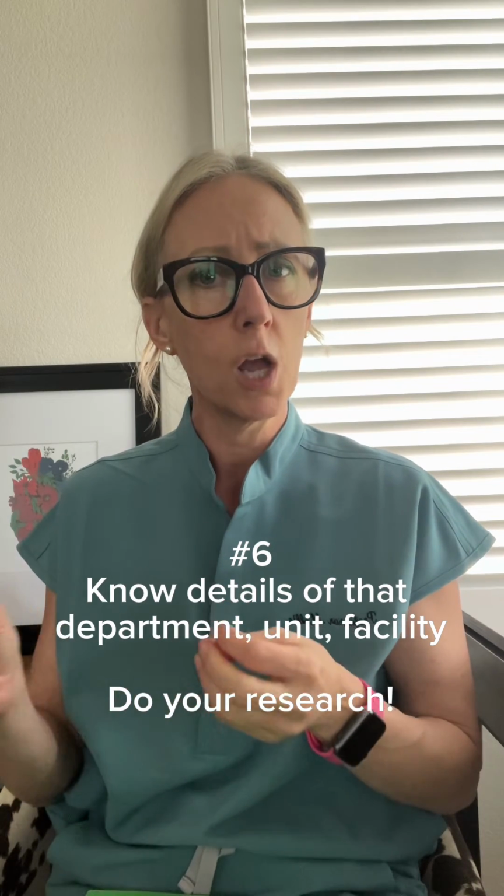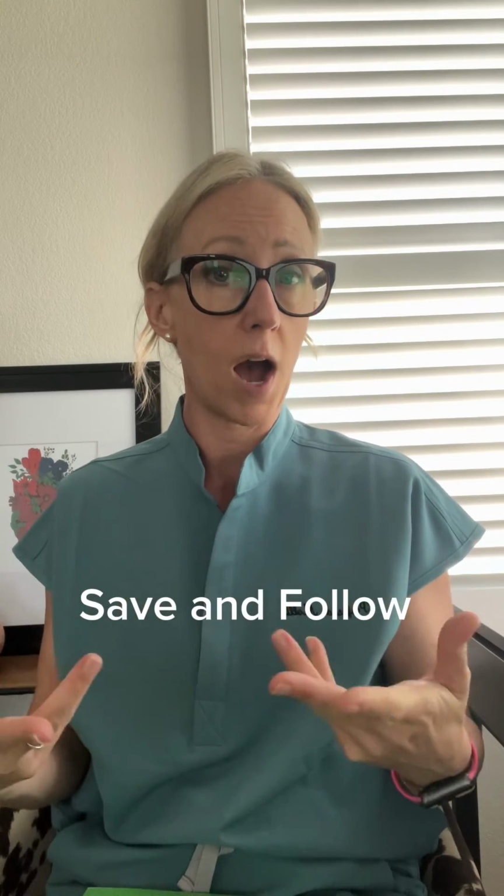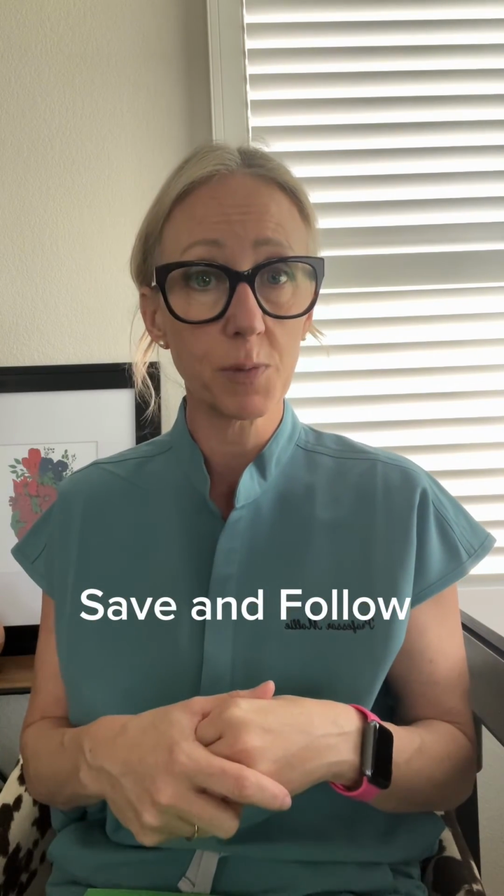What floor, what department are you going to work in? What kind of patients do they take care of? That will help center some of your questions around what you're going to do. If you know the department and the floor you're going to be interviewing at, it makes them know that you have shown interest, and if they ask you why you want to work here, you'll actually have specifics for them.